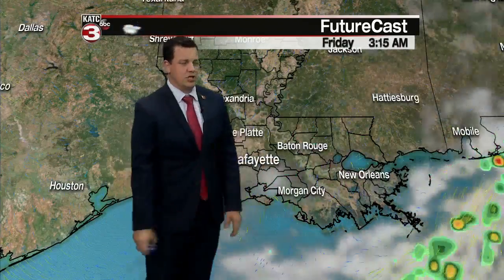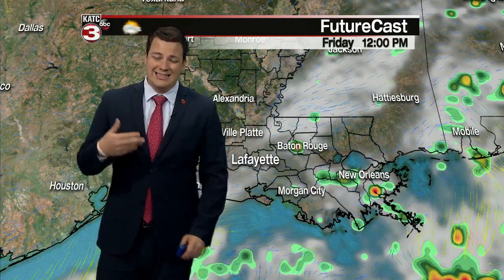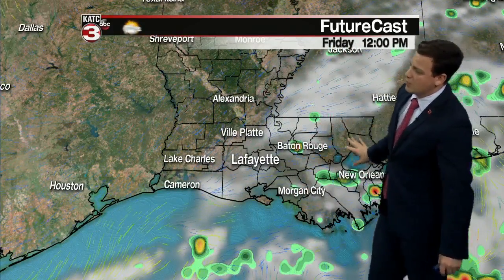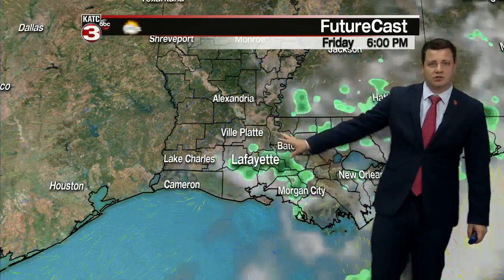We'll keep a 10% chance for a quick shower Thursday afternoon, Thursday evening. Again, it's that time of year, and it's really hard to rule them out entirely. Even today, we had a few pop-up showers. By the time we get into Friday afternoon, this is when we'll notice the moisture start bouncing back. It will be a little more humid. Scattered showers will start popping up again.